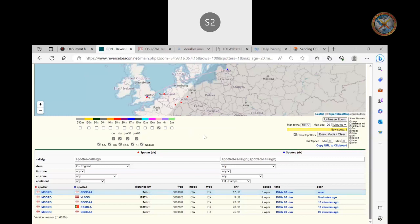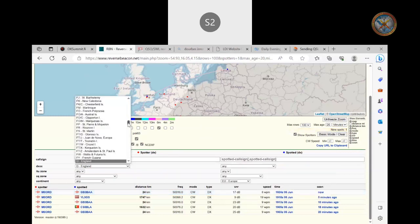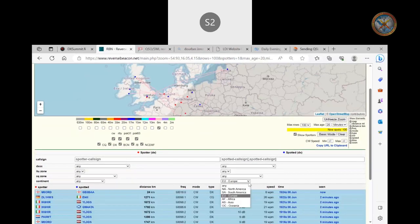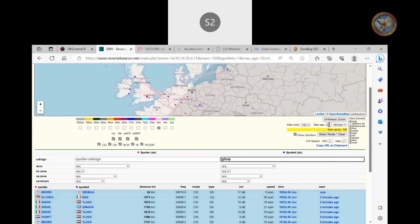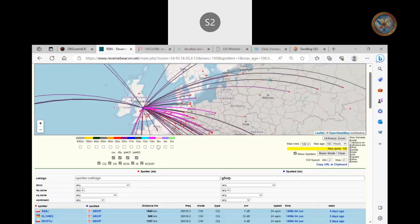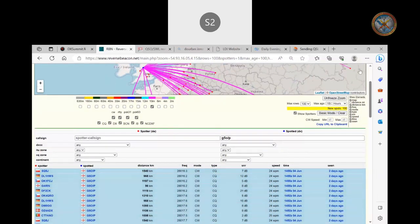I use it at the contest site for just seeing how well I'm doing. You can type in your own call sign and see how well you go. What I'll do, I'll clear this and just put G5O portable and do it for the last 100 hours or so, when the contest was on, and we'll look at where we got to on 10. Nothing westwards. Yeah, I certainly didn't point it westwards anyway.